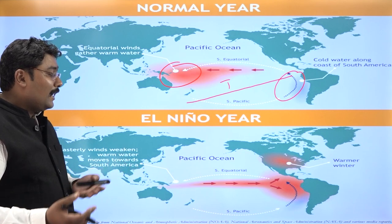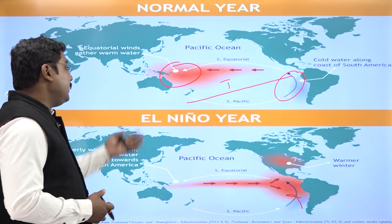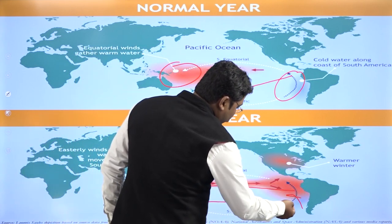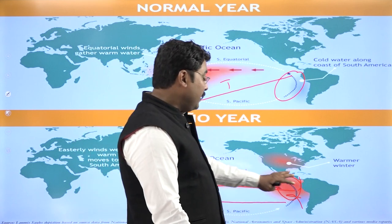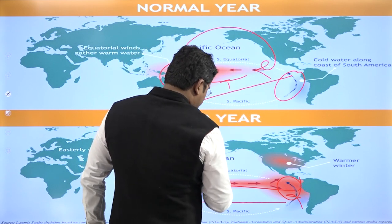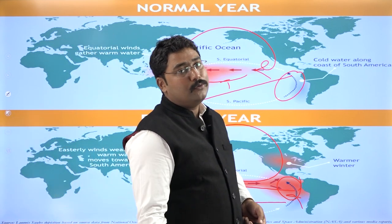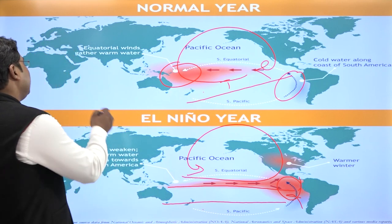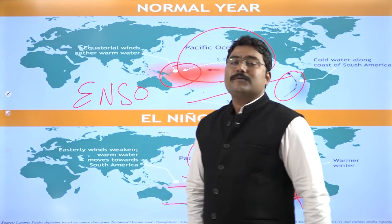But suddenly during El Nino year, the Humboldt Current weakens, and when the Humboldt Current weakens, the water which was piled up over the East Australia spreads, and the sea level becomes equal, the thermocline becomes equal, and a low pressure is created over the West, South America, or you can say Peru coast, and the circulation which was in this manner becomes opposite. And this opposite circulation is considered as El Nino. And the oscillation of thermocline in the Southern Ocean is considered as Southern Oscillation. That's why collectively this whole situation is known as ENSO phenomena, El Nino Southern Oscillation.